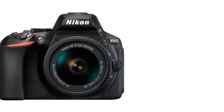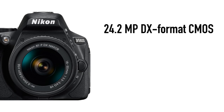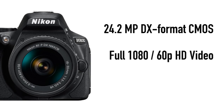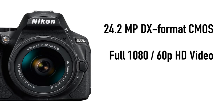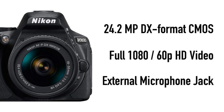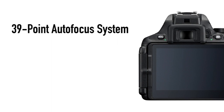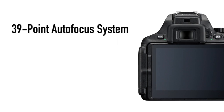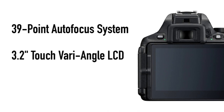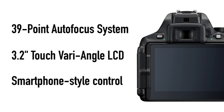So let's go over the specs for the Nikon D5600. It offers a 24.2 megapixel DX format CMOS sensor, plenty of resolution for cropping and large prints. Video is captured in full 1080 60p HD with built-in stereo sound, and a mic jack gives you the option to plug in an external microphone for professional audio. Focusing is handled by a quick, precise 39-point autofocus system, and specific focus points can be easily selected using a 3.2-inch touch vari-angle LCD screen. Plus, you can swipe, pinch, zoom, and navigate menus with the screen, same as a smartphone.